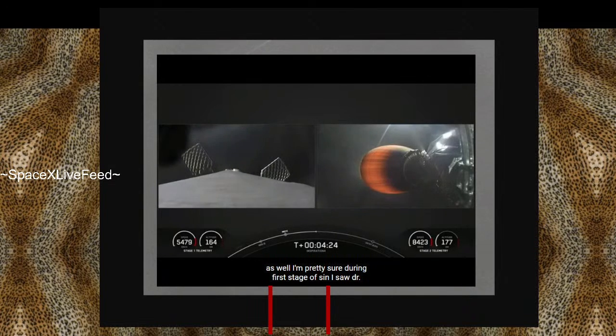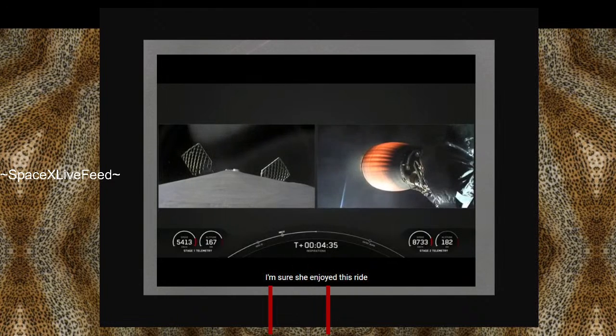I'm pretty sure during first stage ascent, I saw Dr. Cyan Proctor give us two thumbs up. Yep. I'm sure she enjoyed this ride that she's been waiting for her entire life.